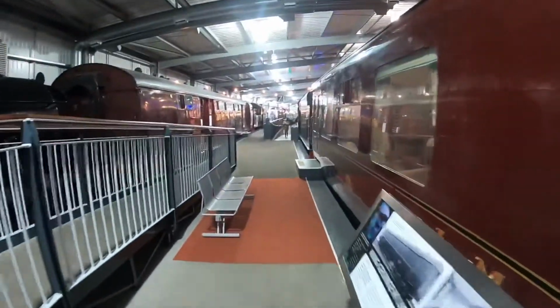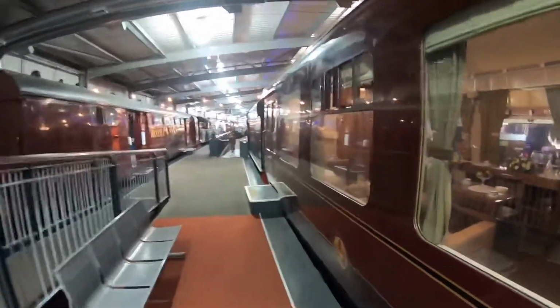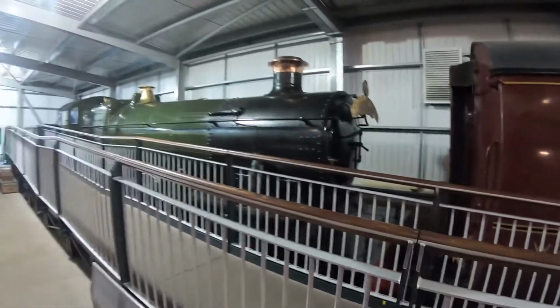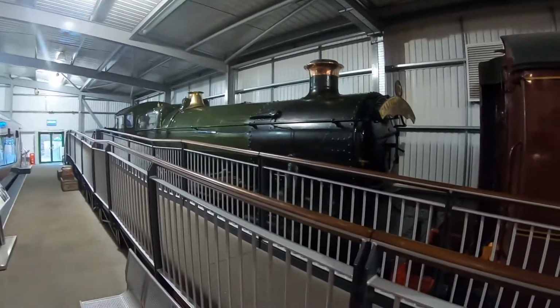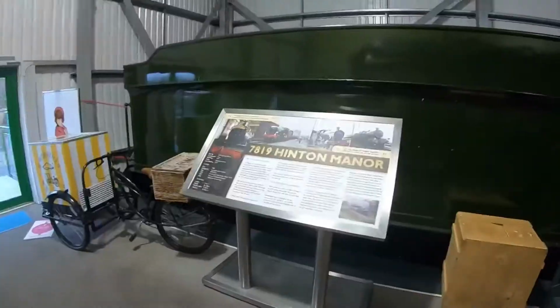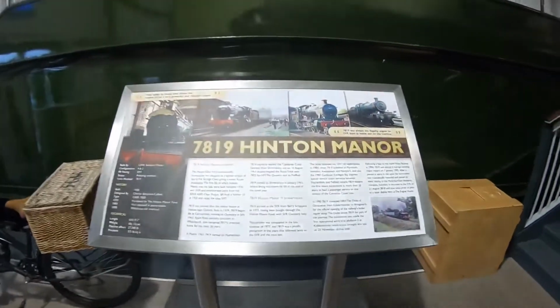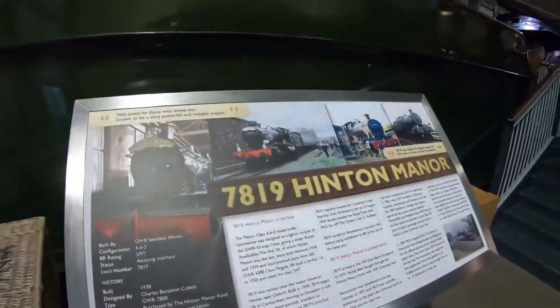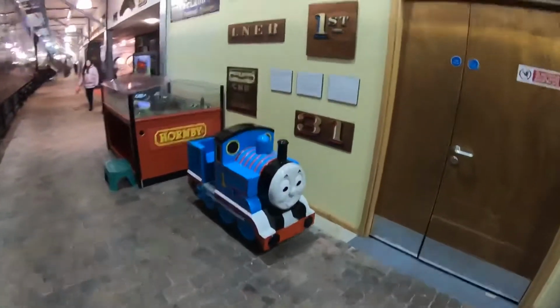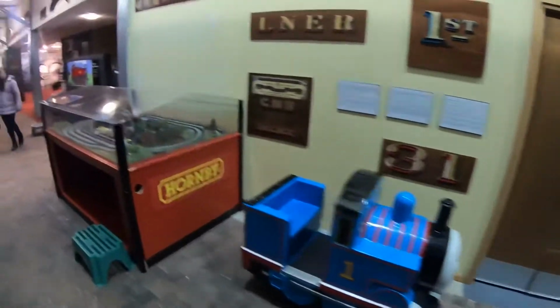Final locomotive just next to me. I'm going to go down and get a better shot. And this one is Hinton Manor. And for the younger fans, there's always one of these here.